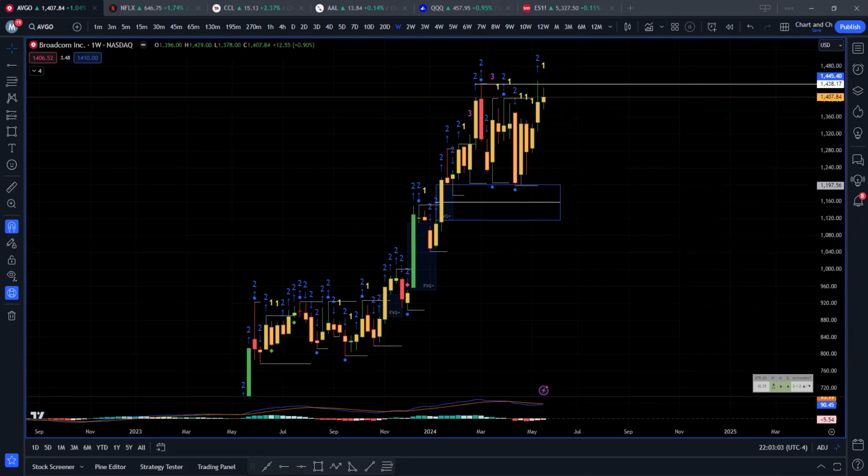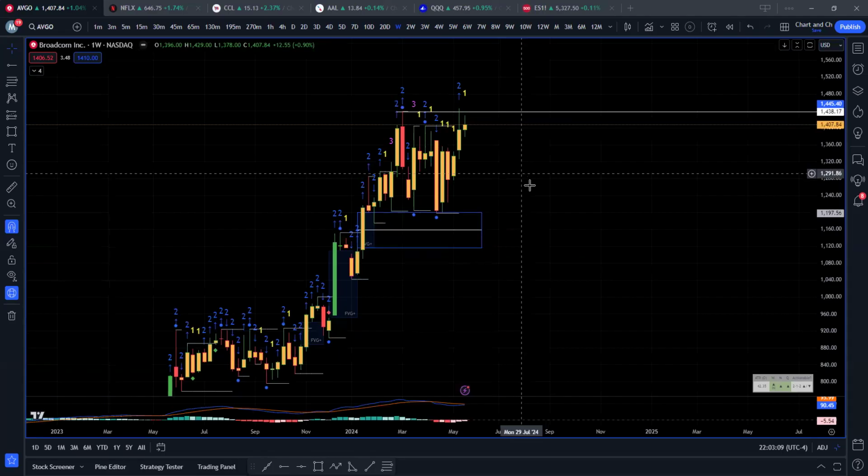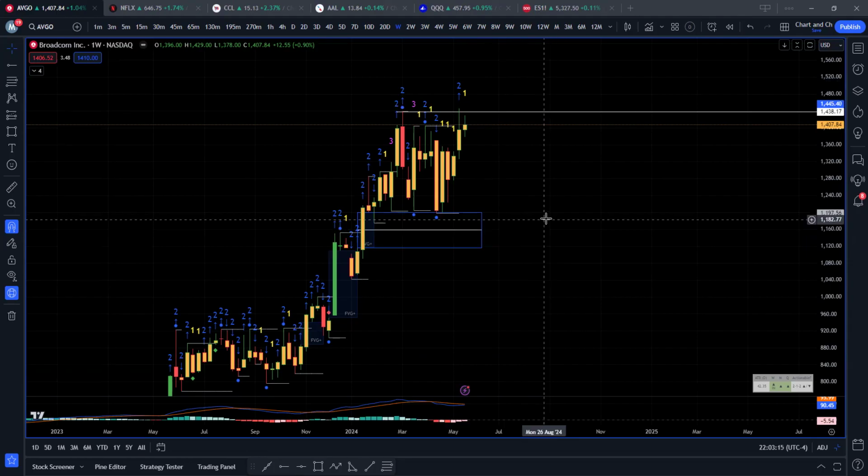So don't be married to the trade. If you see it starting to exhaust and go a different way, I don't give a shit if it continues running after it pulls back. Get out of the goddamn trade. Do not hold on to it forever.